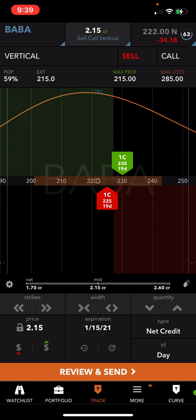Now, put credit spreads trade cheaper than call credit spreads. Remember that. Puts are usually always skewed higher because the movement to the downside is faster and it could be painful. So there's always more premium in puts. So when you combine the put credit spread together, they're cheaper than call credit spreads. So you see, for example, here you can go 225, 230 call credit spread, and you're collecting $2.15 and risking 285, and you got a 59% pop.